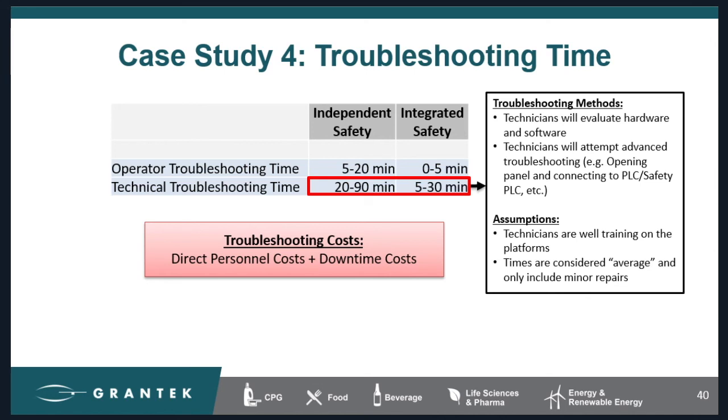I mean, even if you have to connect your computer, you only need to connect it to one controller, as opposed to having to connect to 2 different controllers and potentially looking at the differences between what's going on between them. You have one controller that's doing both your safety and your machine control. So overall, case study 4 is meant to inspire you on different ways that you can look at improving your downtime, which in turn improves your profit as a company.